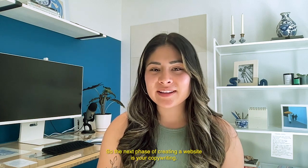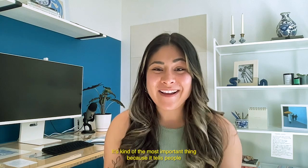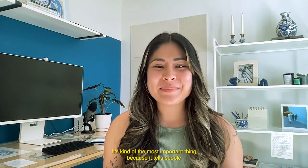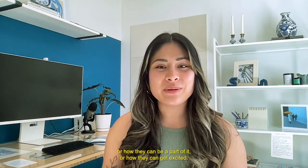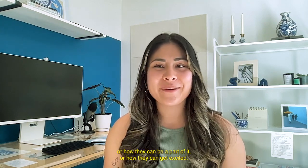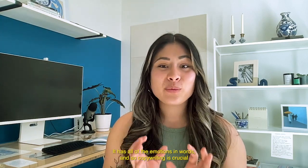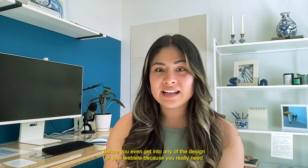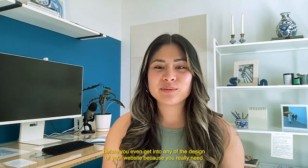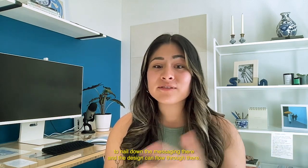So the next phase of creating a website is your copywriting. It's kind of the most important thing because it tells people what is on your site or what you do or how they can be a part of it or how they can get excited. It has all of the emotions in words. And so copywriting is crucial before you even get into any of the design of your website, because you really need to nail down the messaging there, and the design can flow through there.